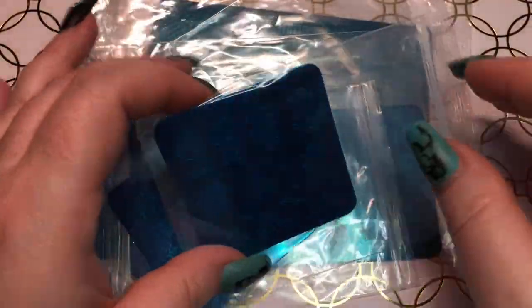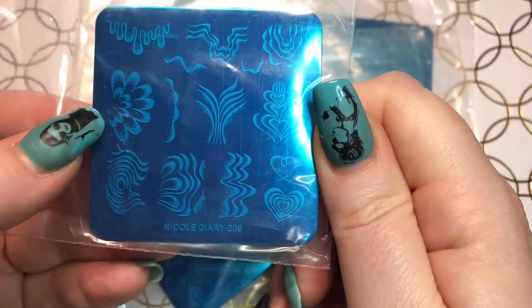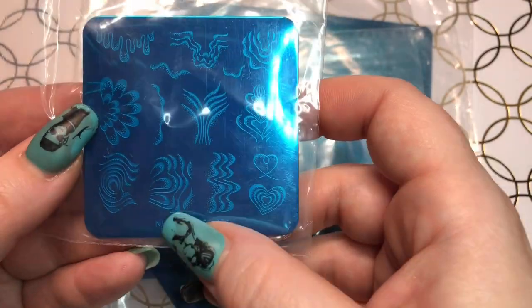All dragon related. And then you got some wings here that you can add to some of them. Cool. Okay, next plate, small square one. So Nicole Diary 209. And this one's pretty cool. It's kind of like waves on a beach or something. You could definitely use it for that.